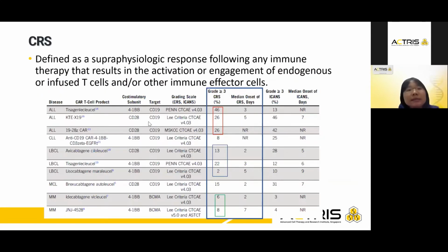Right, so what exactly is CRS or cytokine release? It's defined as a supraphysiological response following any immune therapy that results in the activation or engagement of endogenous or infused T cells and/or other immune effector cells.